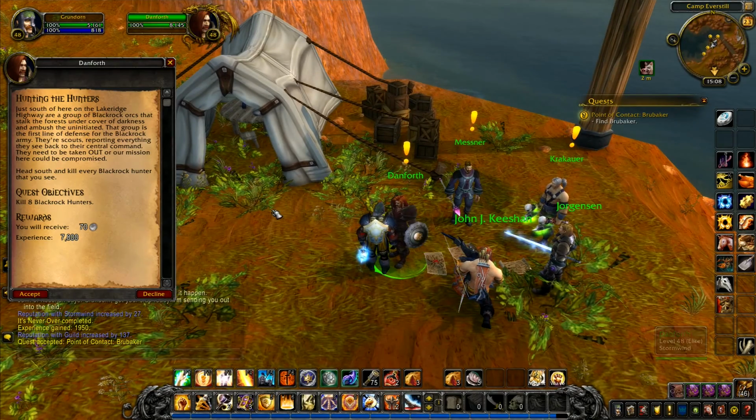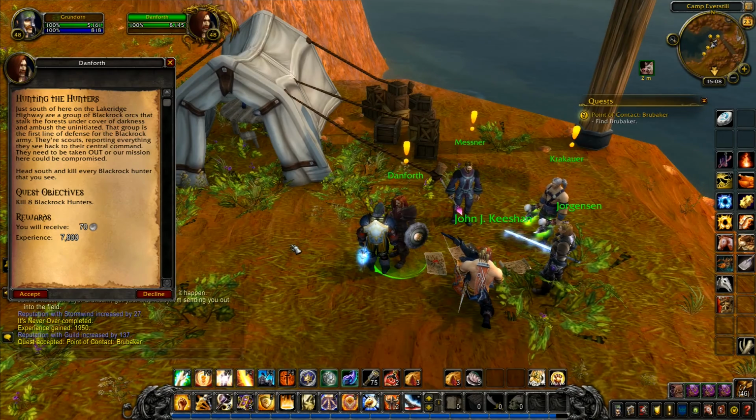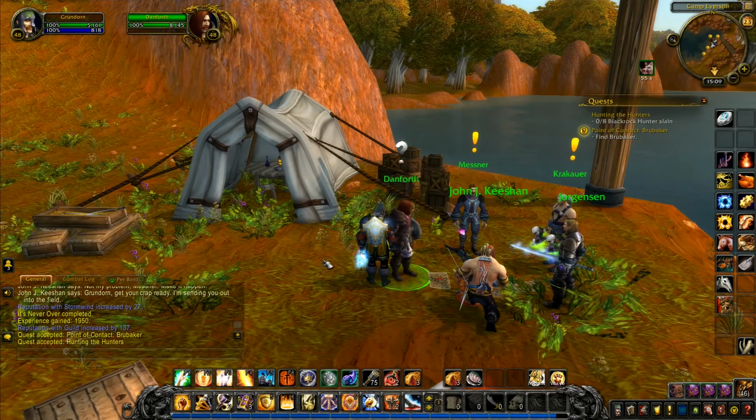Just south of here, on Lake Ridge Highway, are a group of Blackrock Orcs that stalk the forest in the cover of darkness and ambush the uninitiated. That group is the first line of defense to the Blackrock Army. They're scouts, reporting everything they see back to their central command. They need to be taken out, or our mission here could be compromised. Head south, kill every Blackrock hunter that you see.